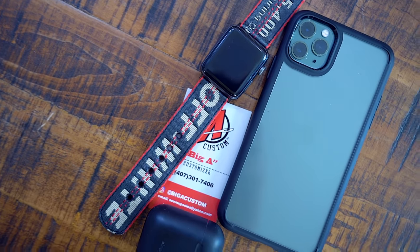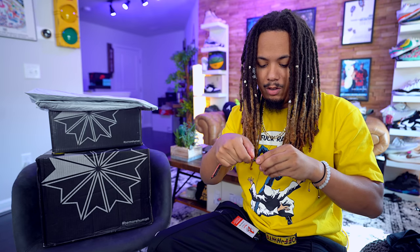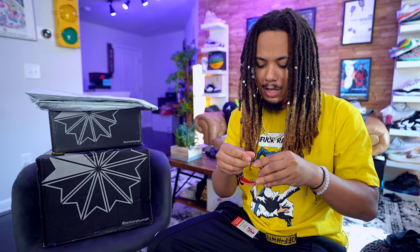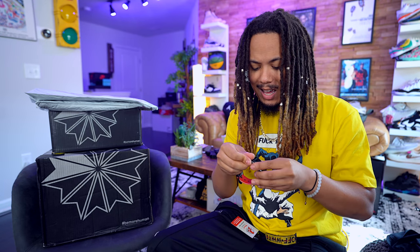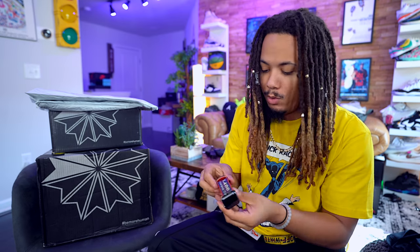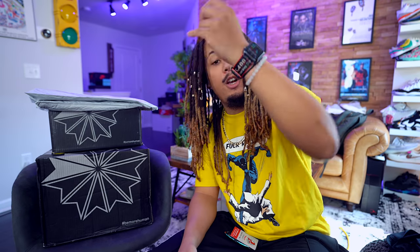And putting these things on is very, very easy. You just slide it. Bam, got it right there. Off-White on your wrist once again. So here you go, we got it on deck.